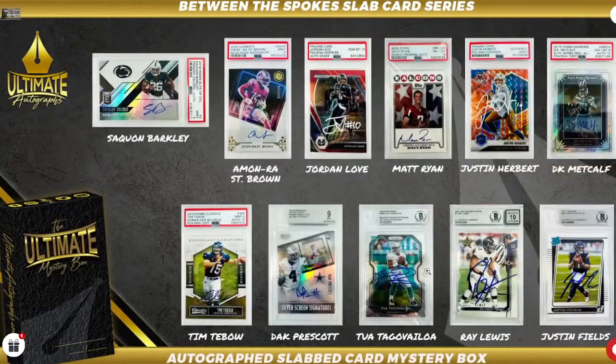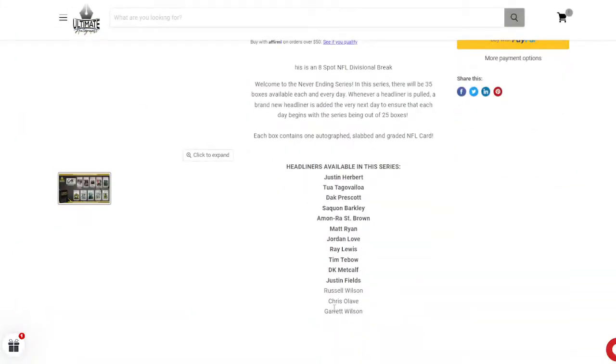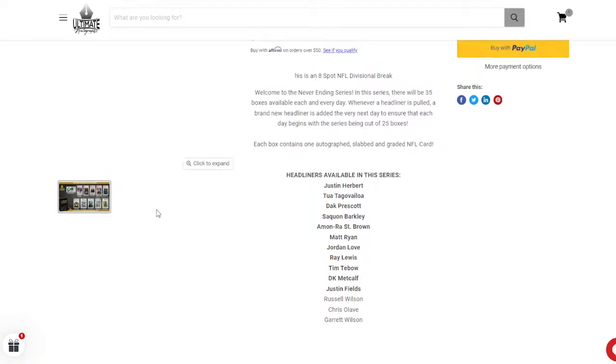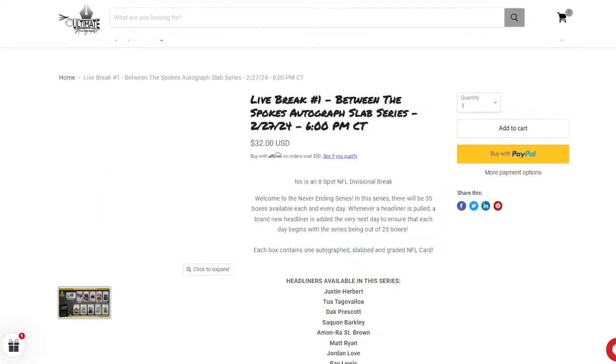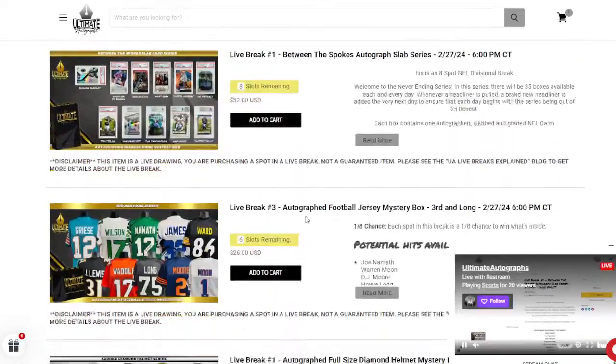So slab cards. Someone was just asking about the slab, Steven. 11 out of 25 chance at a photoed headliner. 14 in 25 chance counting the listing, Steven. So 25 boxes. Nice and quick series. A single and a double up if you guys want to attack.